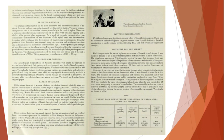Crippling fluorosis. This is nothing but a very advanced stage of fluoride intoxication, which has resulted from a continuous exposure of the individual to 20 to 80 milligrams of fluoride ion daily over a period of 10 to 20 years. 65 such cases were observed by us.